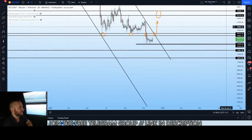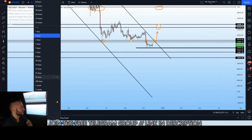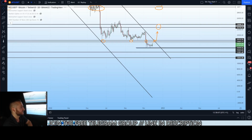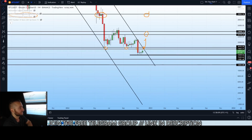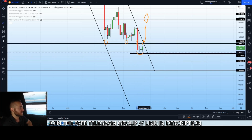That is what it's looking like for the weekly. The weekly is definitely starting to look better. If we look at the weekly itself and look at the candles, what we can see is, of course, consolidation, sideways price action, and of course these levels being defended, followed by a nice strong bullish candle. So we do have some bullish strength here on the weekly chart.